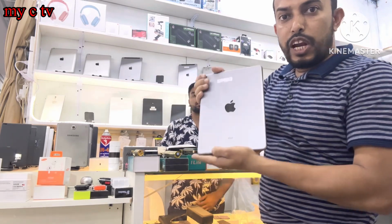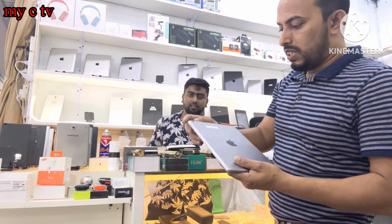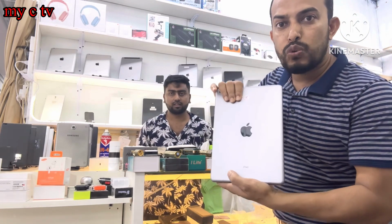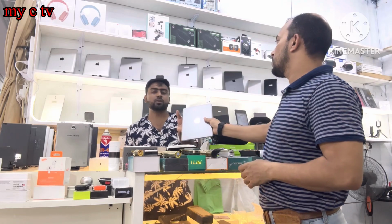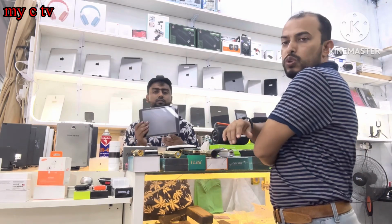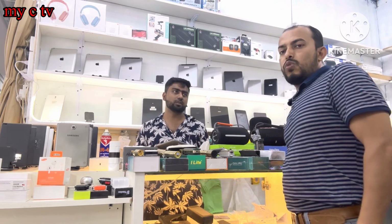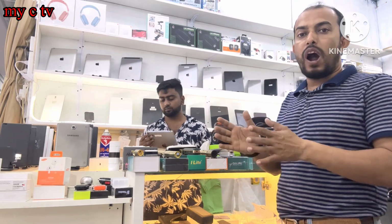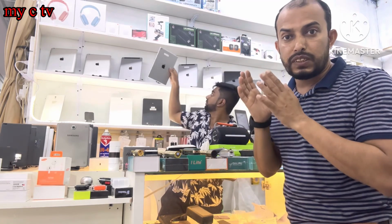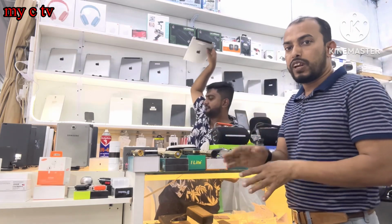This is iPad Air 2, 64 GB. iPad Air 2 price, very hot price right now, 64 GB. What is the price for 64 GB? I give you only 260 dirham. This iPad Air 2 only 250 dirham. This is only a few days offering price, 250 dirham.